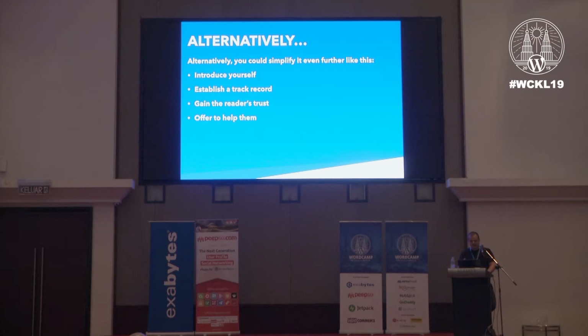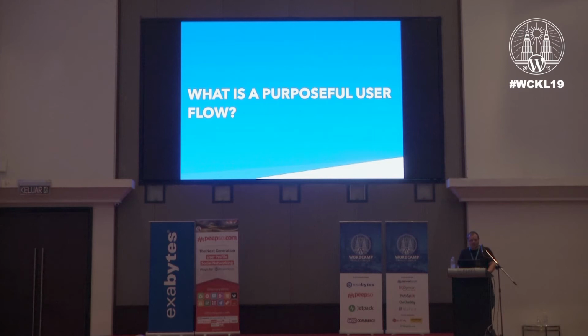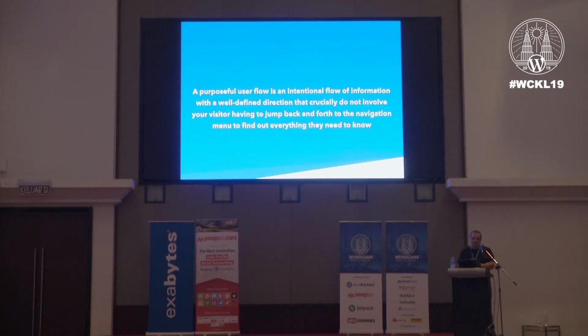So once you understand how to think about your homepage, or indeed any landing page that you want to build, you're ready to go through the design methodology that we use as a business to design our client websites, which is called a purposeful user flow. There's a few examples and a little bit of theory around this, and an agency has done a lot of work in this in the past as well. So to define it, a purposeful user flow is an intentional flow of information with a well-defined direction that crucially does not involve your visitor having to jump back and forth through the navigation menu to find everything they need to know. So what that means is that they should be able to go through your homepage and navigate your whole website without really having to use the navigation menu.